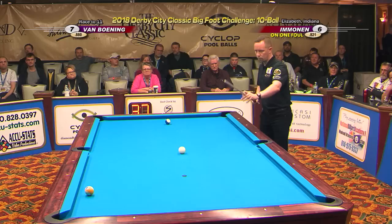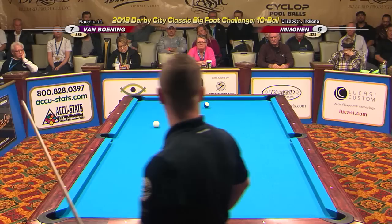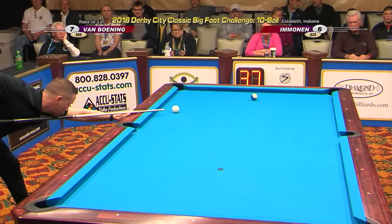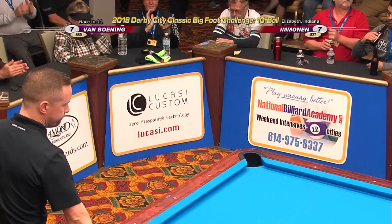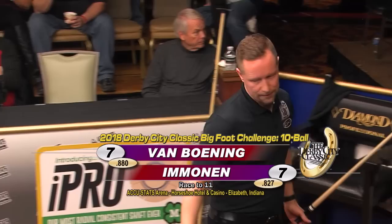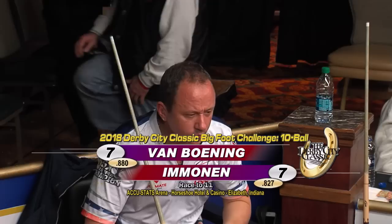I think you go three rails here. So does he. Powerful shot. Go two rails, and the sides enter the factor. Yeah, quite a turn of events here now. We're tied at seven. Well, Mika, you tricked him. There were a lot of good shots in that rack, and then a couple of mental errors that changed the outcome.